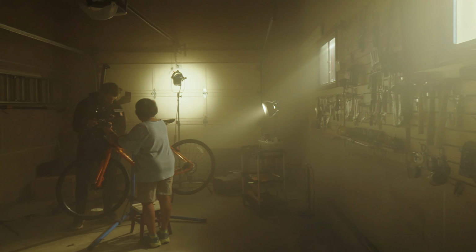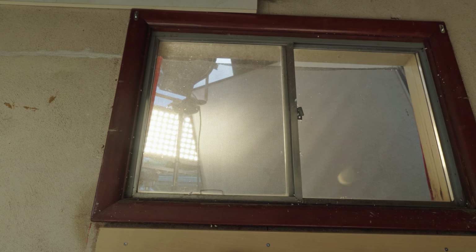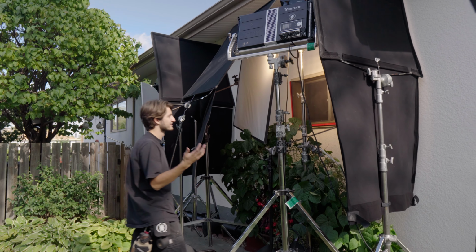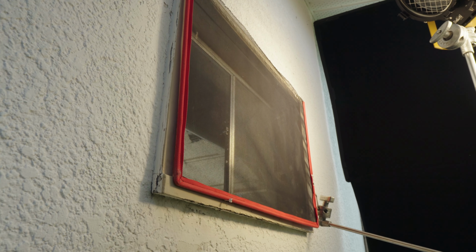Andrew wanted lots and lots and lots of light. So we added this Vortex 8, also at 3200 Kelvin, just to flood in a bunch more light. And again, the window was still too bright, so we added one more thing, a double net right against the window.